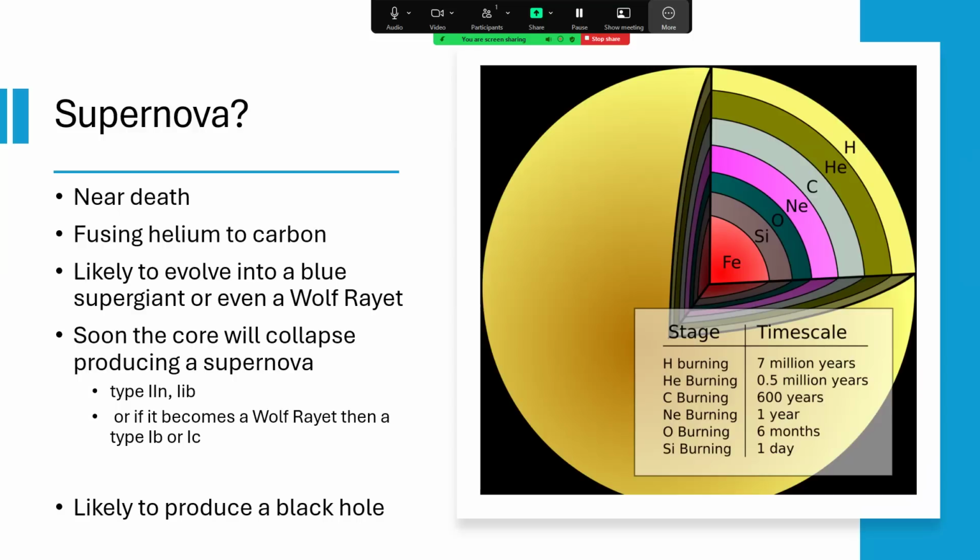So when it starts to get through to producing these heavier elements, it is going to go through further evolutionary stages. It'll probably become a blue supergiant, heating its outer layers up again, and it then may blow away the outer remaining hydrogen completely, exposing the inner helium layer. And at that stage, we would call it a Wolf-Rayet star.